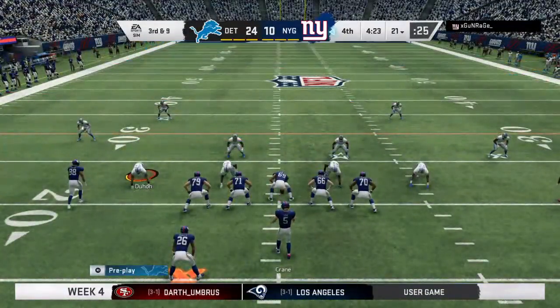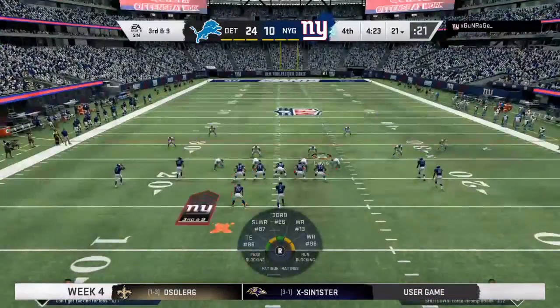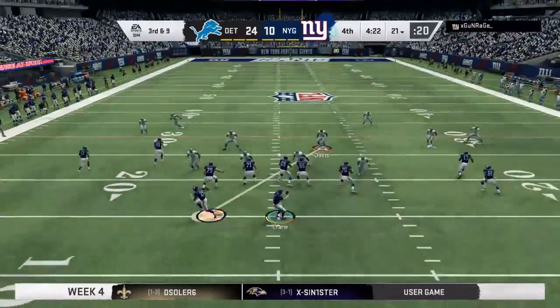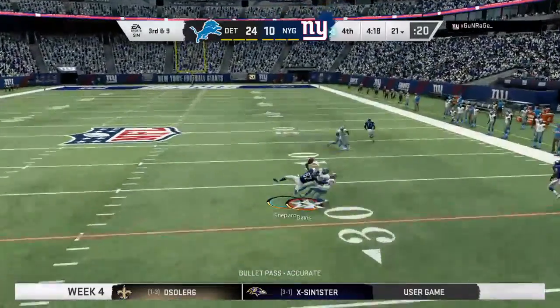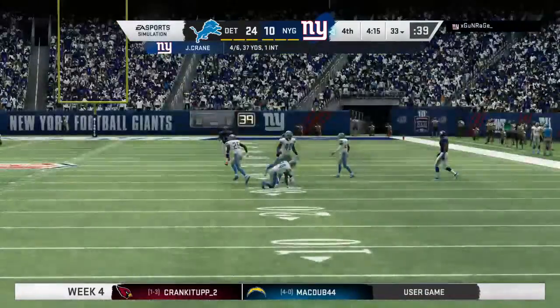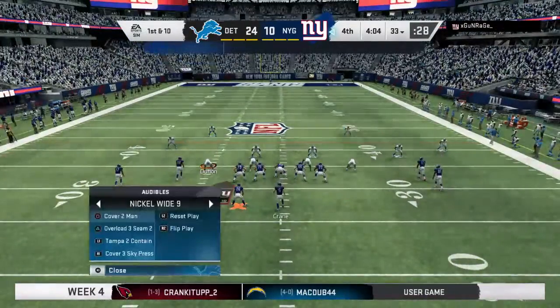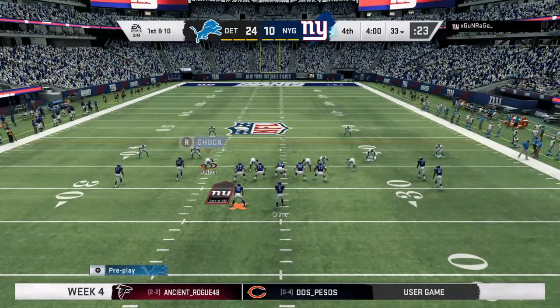The Giants on 3rd down. They've only converted once in 4 tries. This is 3rd and 9. Operating from the gun, Crane. It's caught, Shepard. First down for the Giants as they pick up 12. So signs of life in what's been a dormant offense in this second half.